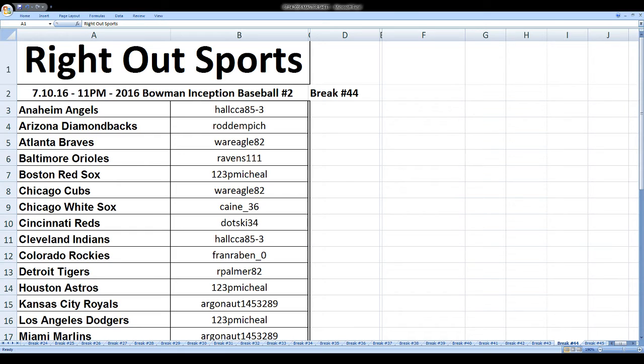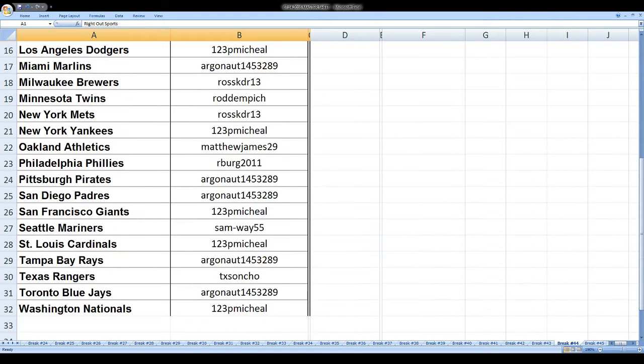The diamond is ending now, though. We have been on fire with that set. We have pulled so many big-time hits out of there. This will be number two, guys. Bowman Inception Baseball ended Sunday. We got Hall, Dempich, War Eagle, Ravens, Michael, Kane, Dotski, Franabin, R. Palmer, Argonaut, Matthew James, R. Berg, Samway, TX Sancho, Argonaut, and P. Michael on the bottom.